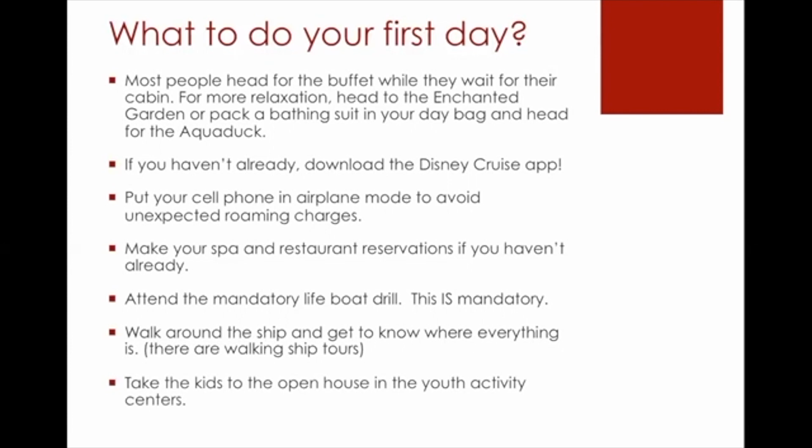Then also take the kids to the open house and the youth activity centers. Find out what's going on. If there's any additional registration that needs to take place, you can do it then, and let the kids get acquainted with where they can go as well.